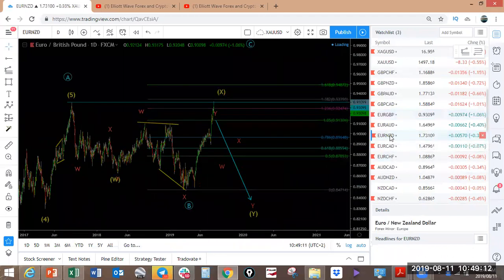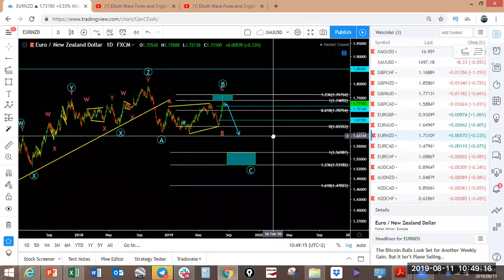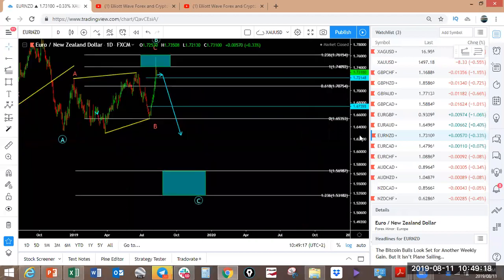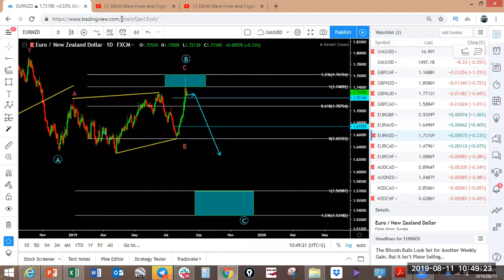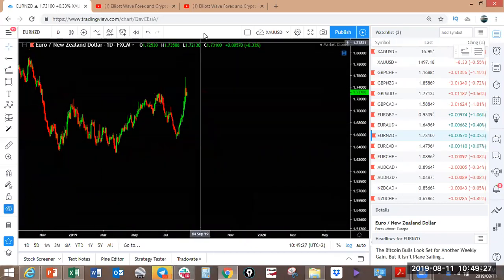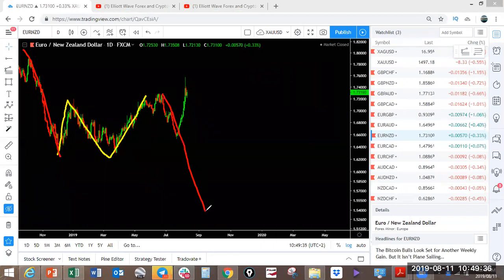Euro New Zealand. We reevaluated the structure last week. It looks like it is playing out like that. We expected this firstly. Let's switch off here. This is the move that we expected that did not play out fully. We had 1, we had 2, we had 3. We expected that we're going to get this move 1, 2, and all the way down. Although the target was 1,000 pips, we dropped only 700, and then it pushed up higher.